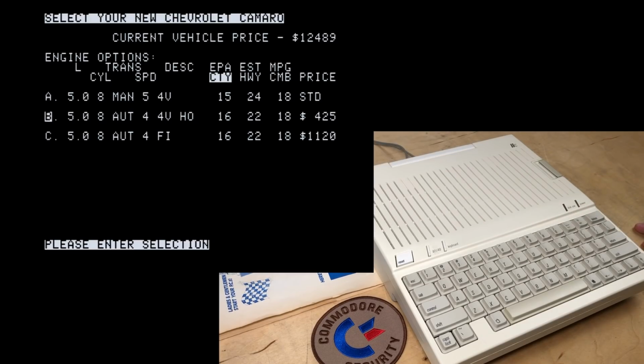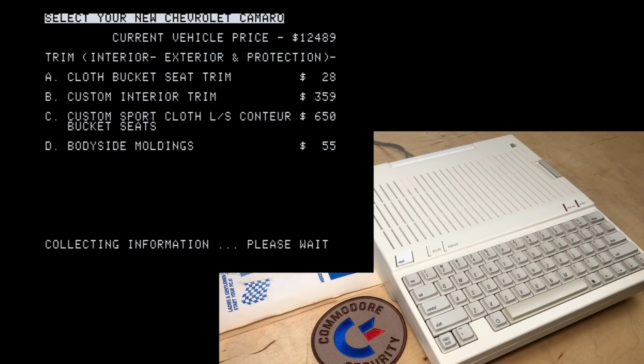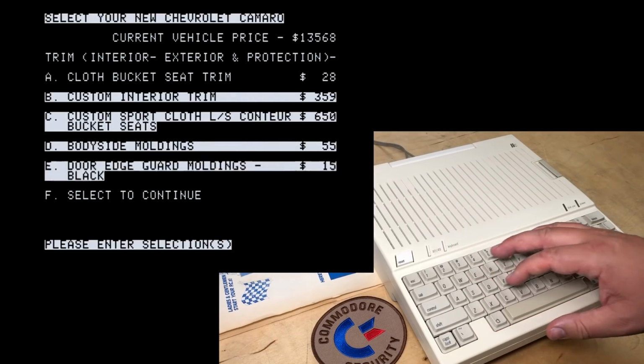Okay, so we can choose here the manual 5-speed, or the automatic with the fuel injection. Interesting how the city versus the highway mileage goes up or down depending on whether you get an automatic or a manual transmission. I guess that's the difference between having a 4-speed automatic or a 5-speed manual. Well, okay, I want the manual. Cloth bucket seat trim, custom interior trim, bucket sports cloth, LS contour bucket seats, body side moldings. Okay, well, I gotta get the bucket seats, right? What am I supposed to do? C? No, I guess you just press it if you want it. Custom interior trim. Oh yeah, we want it all.